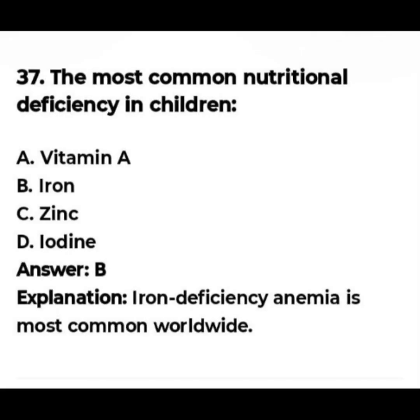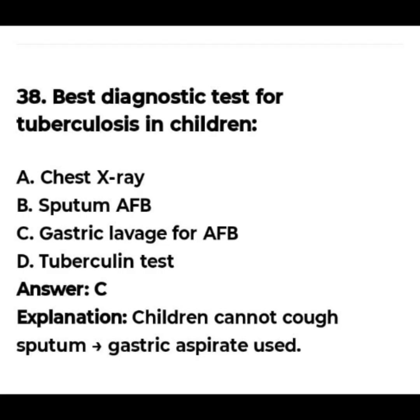The most common nutritional deficiency in children. The correct answer is option B, iron. Iron deficiency anemia is most common worldwide. Best diagnostic test for tuberculosis in children. The correct answer is option C, gastric lavage for acid fast bacilli. Child cannot cough sputum, so gastric aspirate is used.